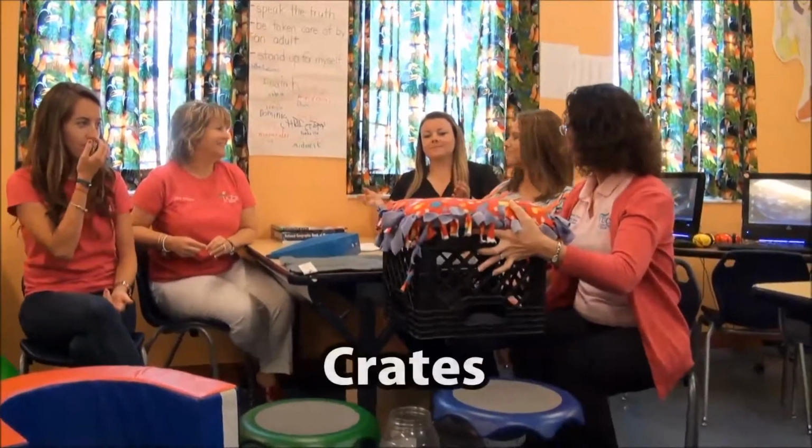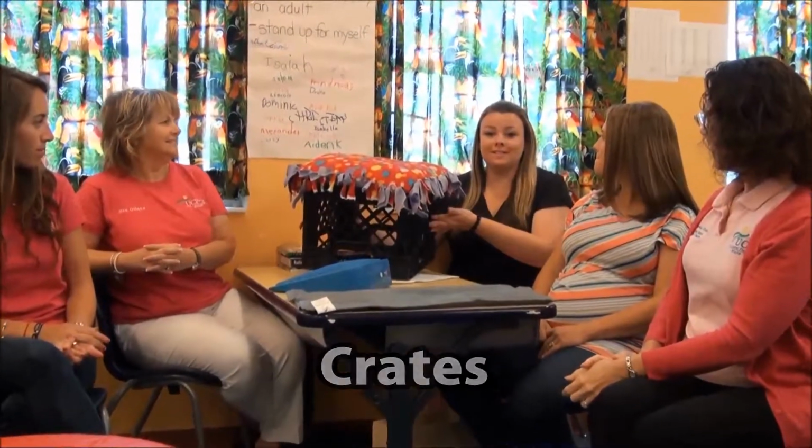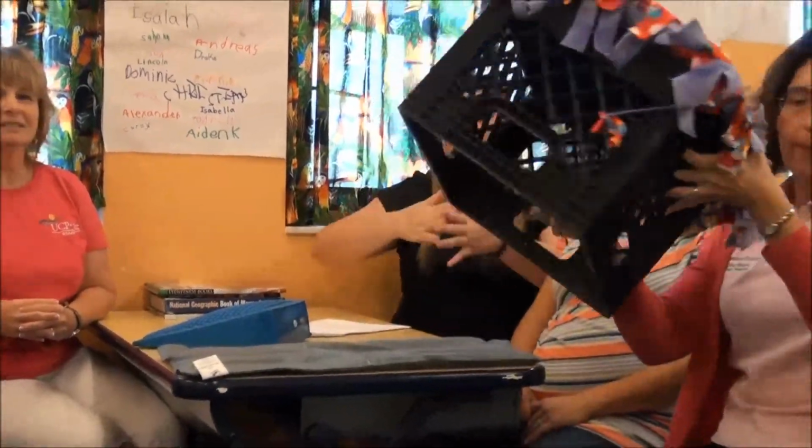Some of these gadgets are interesting. The first one, Amanda, you like this. Yeah. Each student has their own crate. Got the idea on Pinterest. We took a milk crate and made a cushion on top. Each student has their own, gives them their own space to sit, and they all sit in pretty much like a big U around the carpet, facing the teacher.